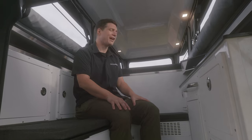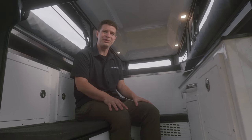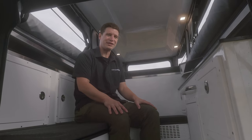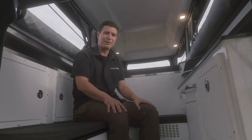So yeah, that's the interior of the GMC Hummer EV Earthcruiser. If you have any questions, you can hit us up at earthcruiser.com and find more information there as well.